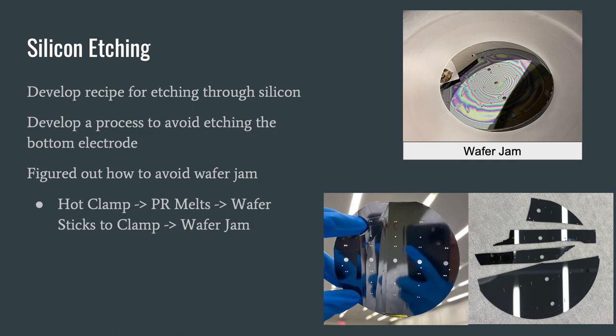Etching generates a lot of heat. The clamp gets really hot and melts the photoresist, which then glues the wafer to the clamp. This causes the wafer to tilt and jam the loading arm. Therefore, to avoid melting the photoresist, the recipe is modified to cycle between etching and cooling.